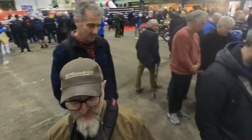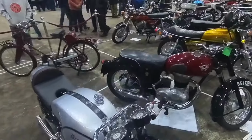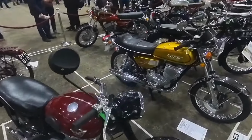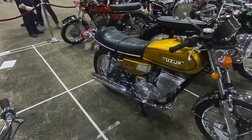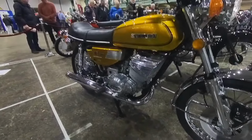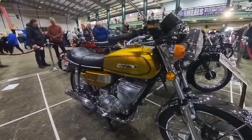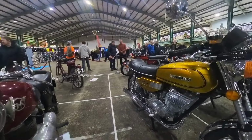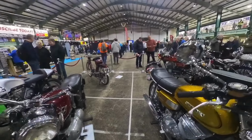Yep, there'll be a lot of those here today as well. Nice Dresda Triton, Matchless. Oh, Ram Air Suzuki. 250. When I was at school, one of my dream bikes. A little bit too shiny, that though. Yes, they were never that shiny.